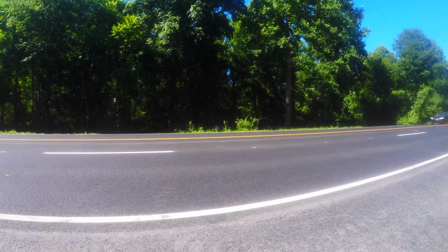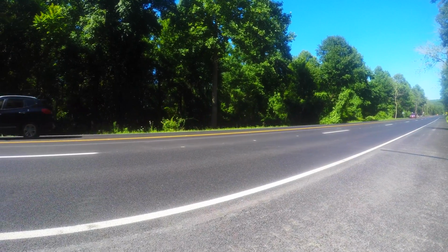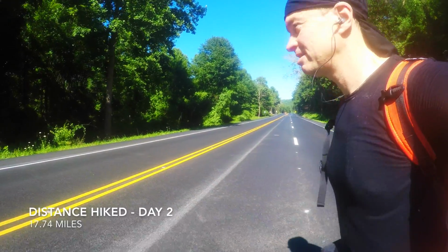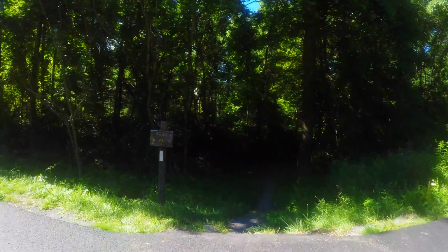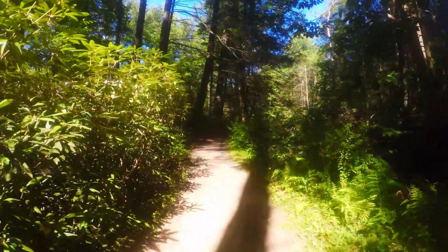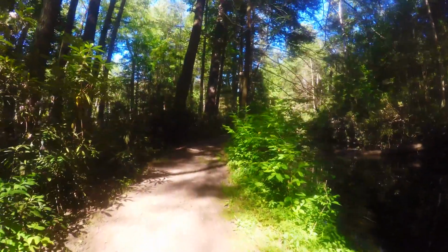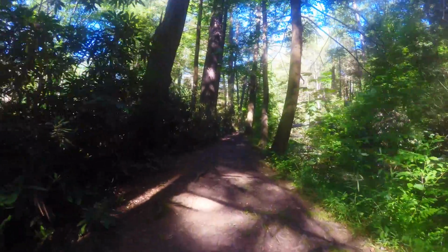Alrighty. Crossing Route 30. I'm going back into Caledonia. Beautiful park except for the road noise. Alright, next stop is the car.